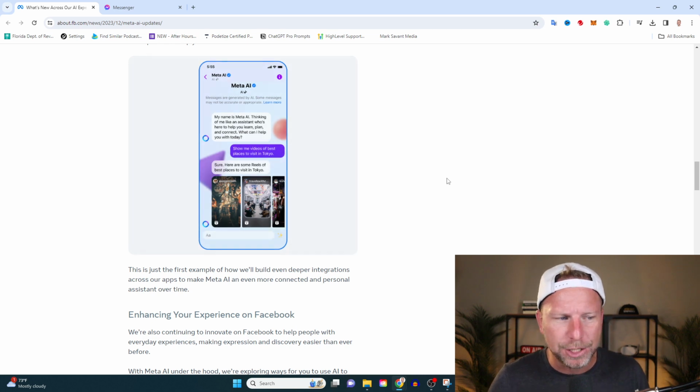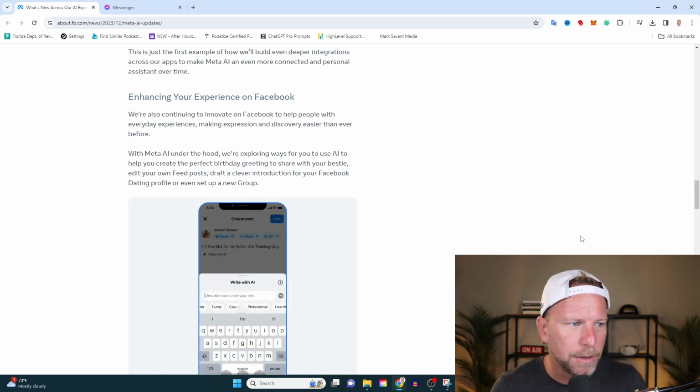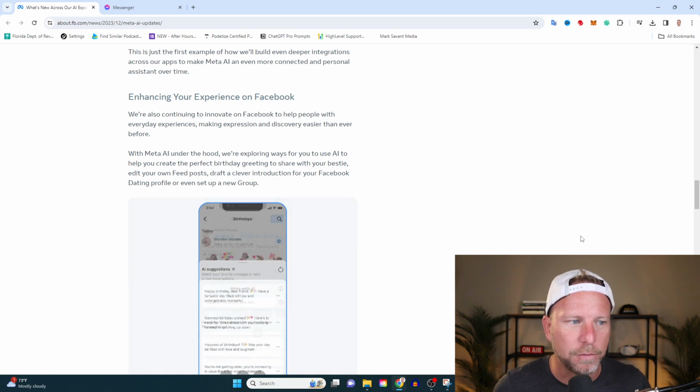I don't know how game-changing this is, but it's a cool idea. Okay, next, enhancing your experience on Facebook. We're also continuing to innovate on Facebook to help people with everyday experiences, making expression and discovery easier than ever before.